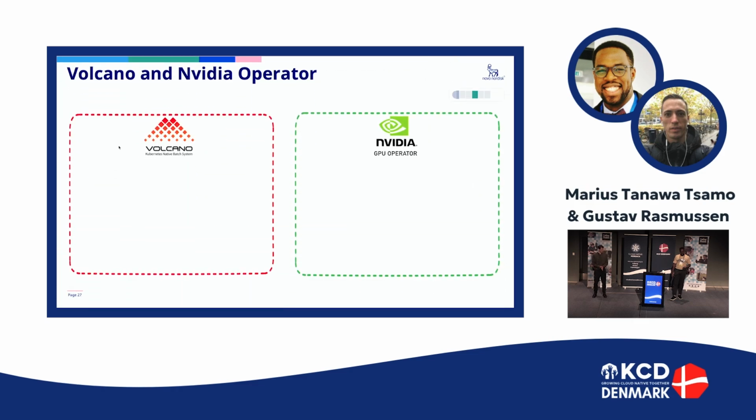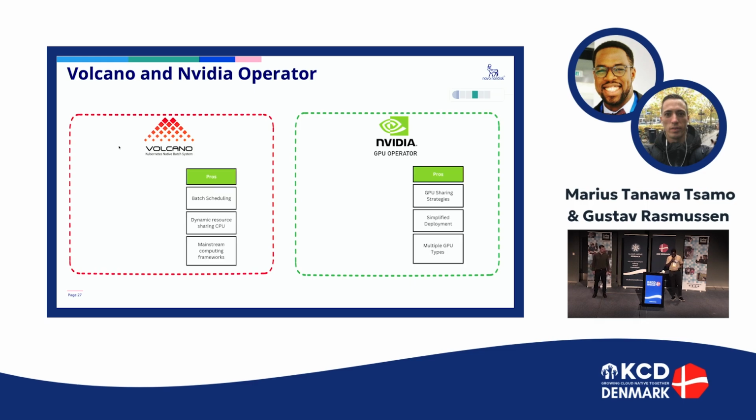And before going into the subject, I would like to give you a little bit of a preview of what does what. So Volcano, as you said, is like queues. It's good at doing batch scheduling, whereas the NVIDIA operator is very good at managing the underlying hardware, GPUs. So yeah, it's an amazing operator, very complex. And if you have different types of GPUs, if NVIDIA based, it's going to operate very well. And of course, it supports different types of features such as multi-instance GPUs, networking, and so on.